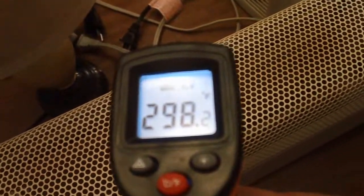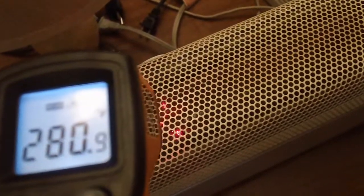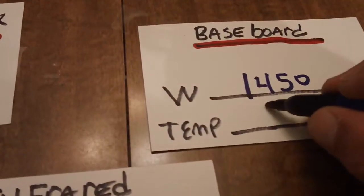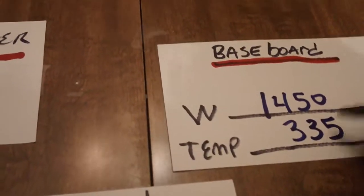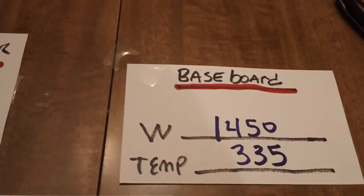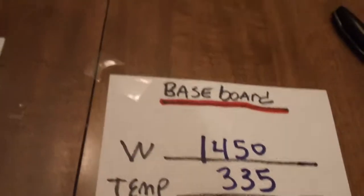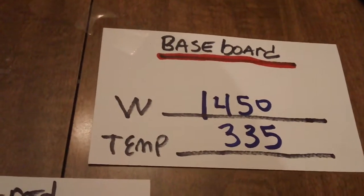And I'm just trying to hit the coils. Looks like that's it, 335, and I've done this test before, and that's about what I end up with. 330, 340 range is the highest. We're going to put 335, it looks like that's the highest I saw. So we have the baseboard heater, 1450, which is a little bit more wattage than the fan heater, but we have quite a bit more heat measured, 335 degrees.